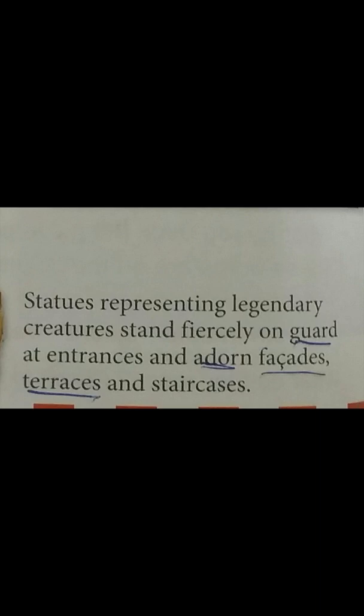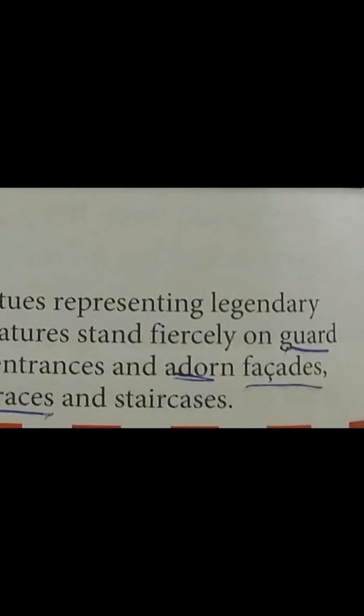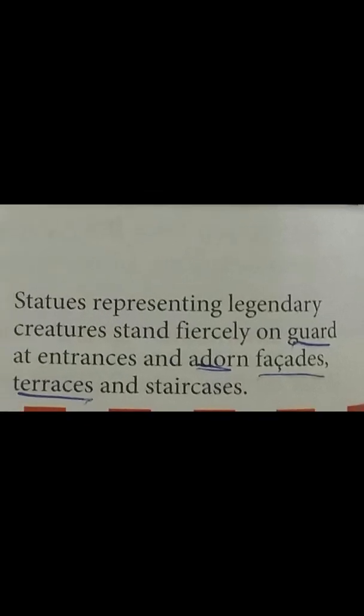Statues representing legendary creatures stand fiercely on guard at entrances and adorn facades, terraces and staircases. Statues, اللي هي التماثيل, representing legendary creatures. عبارة عن شو؟ Legendary creatures. Creatures like animals, مخلوقات. Legendary means mythical, مخلوقات أسطورية. Stand fiercely, واقفين بشكل غاضب, in an angry way. On guard, to guard the entrances, اللي هي المداخل.